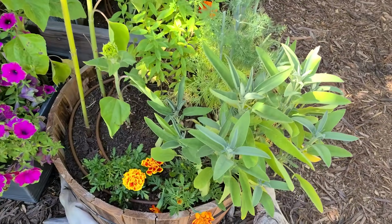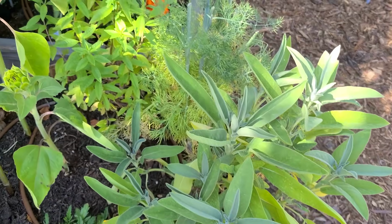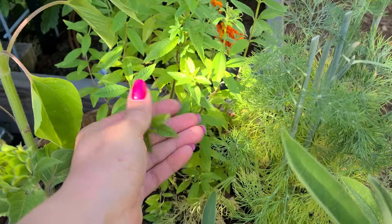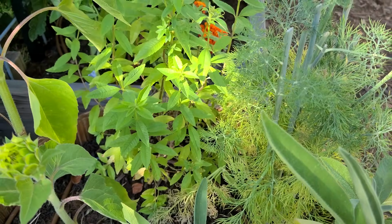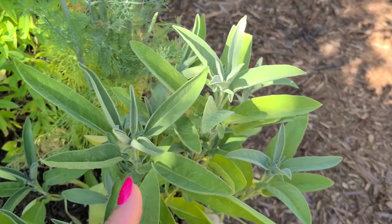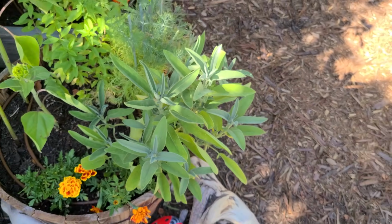This is my other herb bucket. So I have my wonderful verbena. I love to smell it so much. It's so refreshing. I have dill that I keep cutting because it gets huge. And some cooking sage.